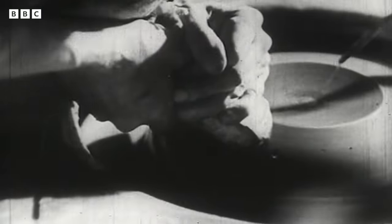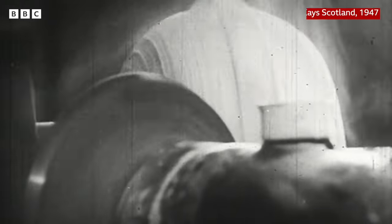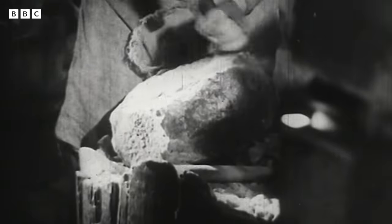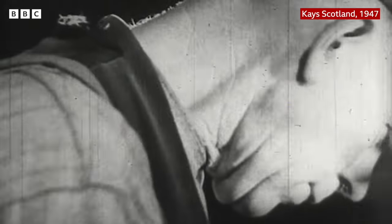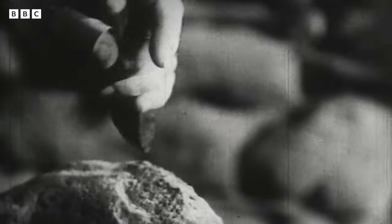The operation was known as freehand turning and grinding. It meant that the success of the product was dependent on the skill of the operator. The operator had to coordinate hand and eye to get the proper size and shape of the stone.